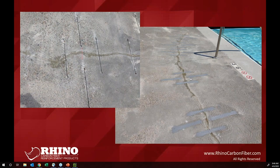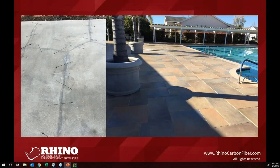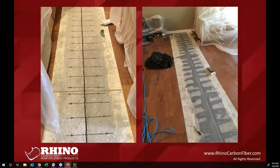Okay, I got one more question. I'm trying not to ask all the questions, but on the columns, where you wrap it with this carbon fiber, and then obviously you use an epoxy base to adhere it to the concrete. Now, how does paint take to that if you have to paint it the typical concrete gray or whatever?